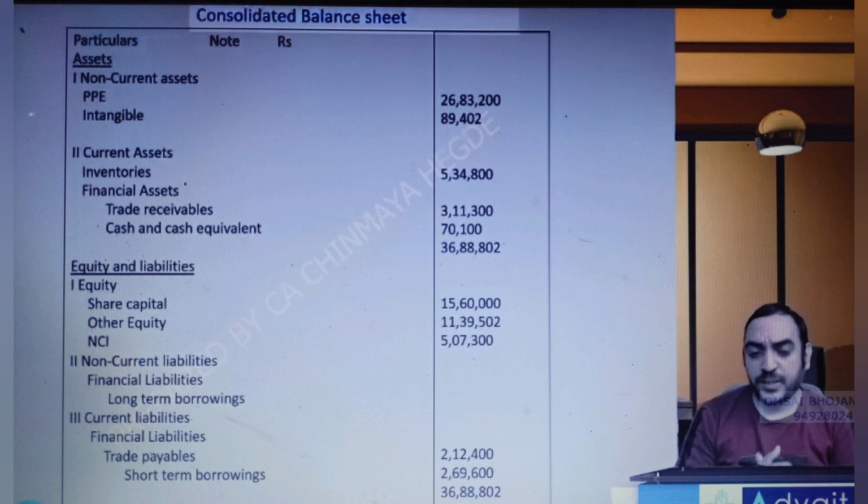Next line, if fair value adjustment was a loss, it will be added in Con-PL and NCI upon sale or settlement.